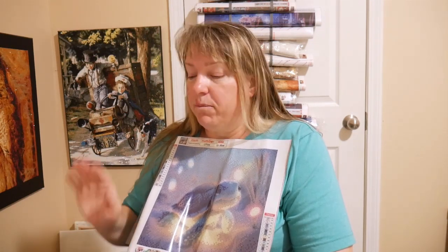Sometimes they don't put that. And if it's a smaller sized picture and they don't put that, a lot of times I'll say, you know what, I'm not going to risk it. I'm not going to get something I'm not going to like, and I'll pass.